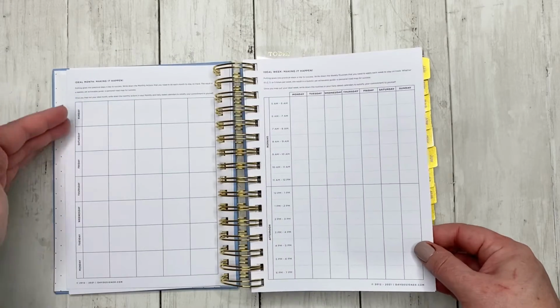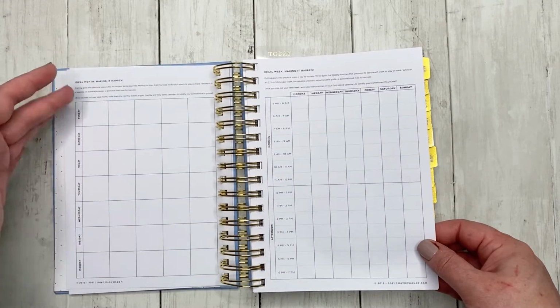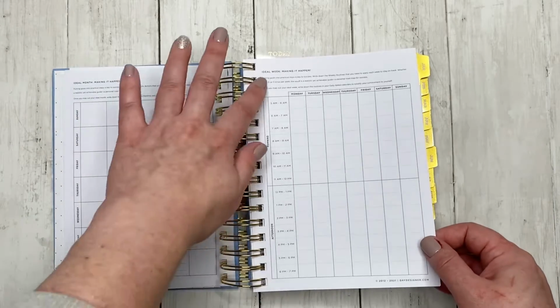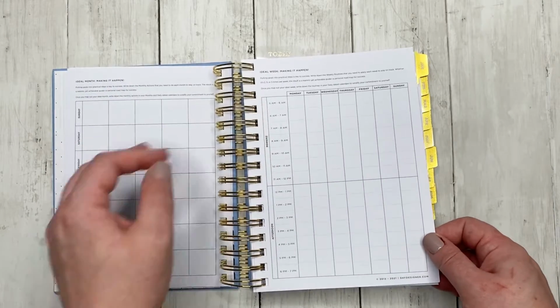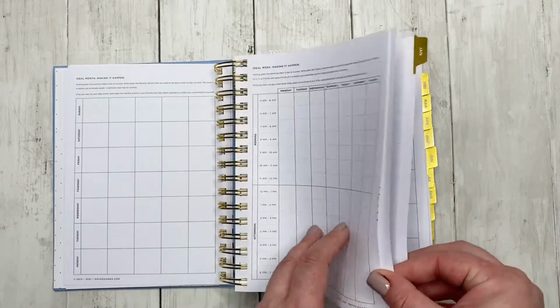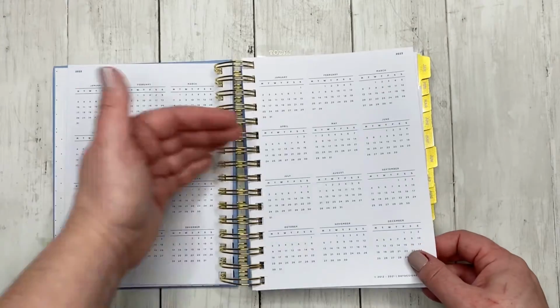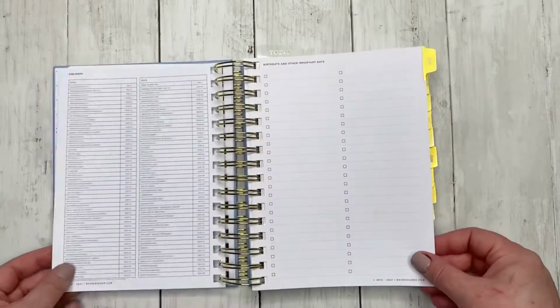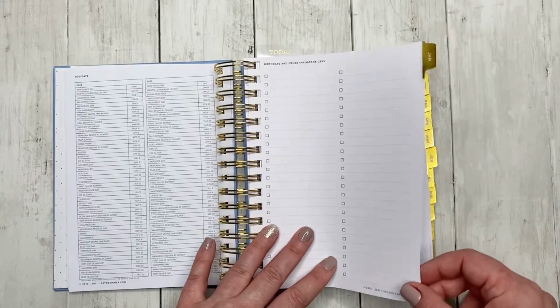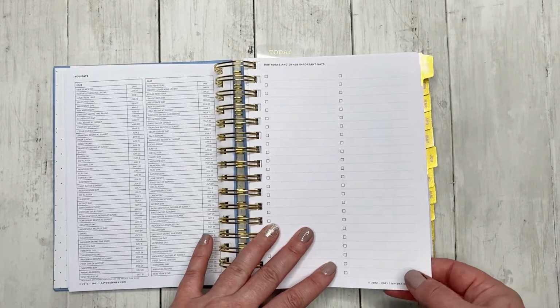They have a section for each month, kind of like what you want to make happen on certain days. And then it's basically like planning out your week and then planning out your day by the hour. So I thought that was really cool. They have your year at a glance, a list of holidays, and then an area where you can put in birthdays and other important dates.